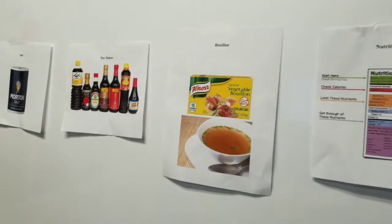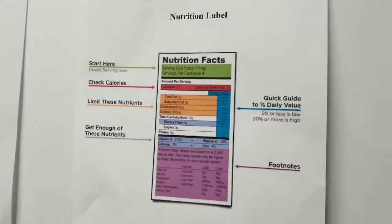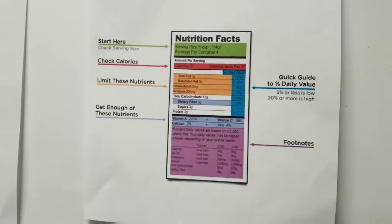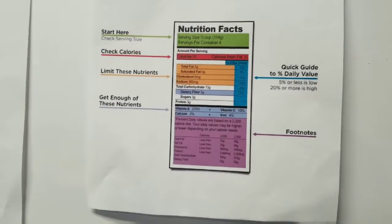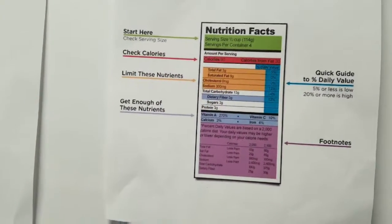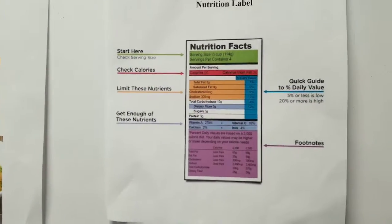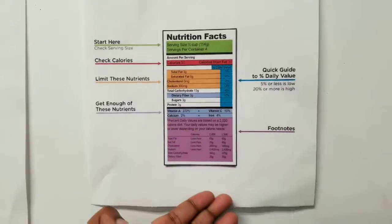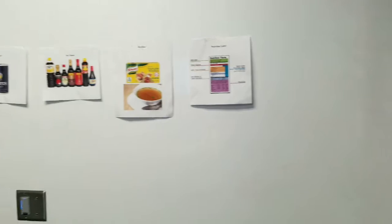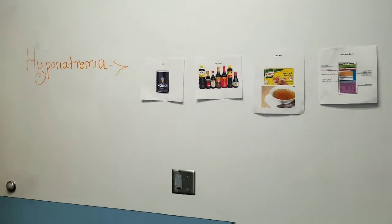And lastly, reading your labels is very important whenever it comes to any type of diet, because then you know what content you're putting into your body. And for sodium, if you go to the sodium content specifically, it will tell you how much of the salt is in the thing that you're about to purchase. So those are some of the ways you can help yourself to get your sodium levels up.